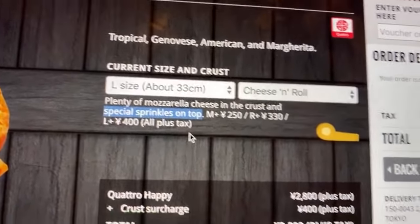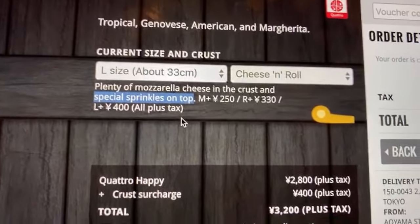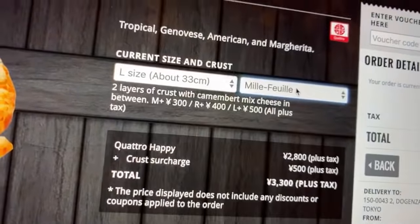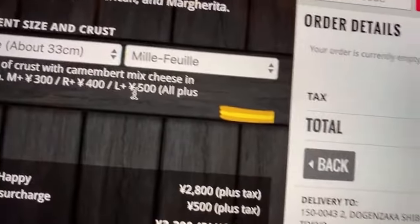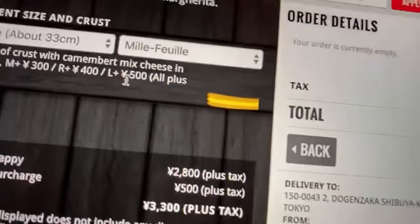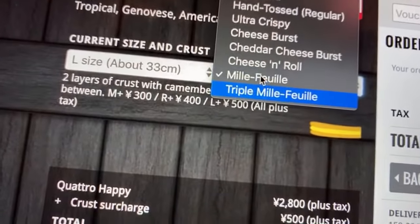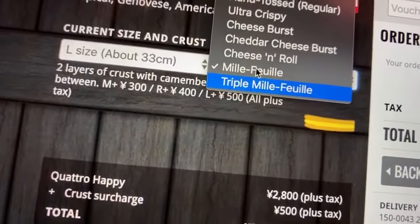I'm hoping for rainbow, personally. Okay. Millefeuille, 2 layers of crust with camembert mixed cheese in between. And then what's triple? I think I can guess. It's gonna look like a... Oh, there we go. It took a while to load that complicated JPEG.